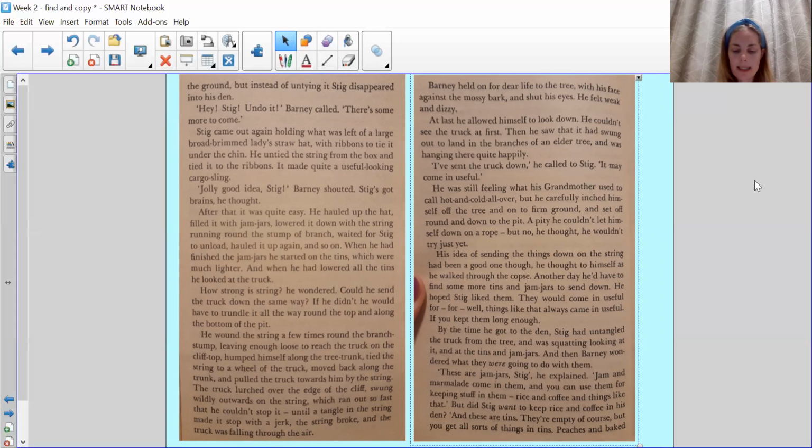After that, it was quite easy. He hauled up the hat, filled it with jam jars, lowered it down with the string running round the stump of branch, waited for Stig to unload, hauled it up again, and so on. When he had finished the jam jars, he started on the tins, which were much lighter, and when he had lowered all the tins, he looked at the truck. How strong is string, he wondered. Could he send the truck down the same way? If he didn't, he would have to trundle it all the way around the top and along the bottom of the pit.